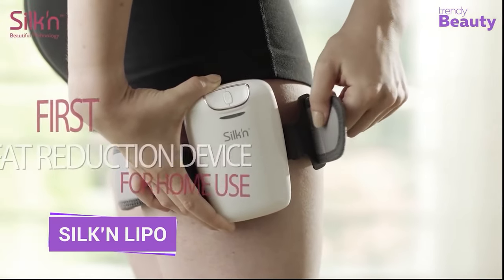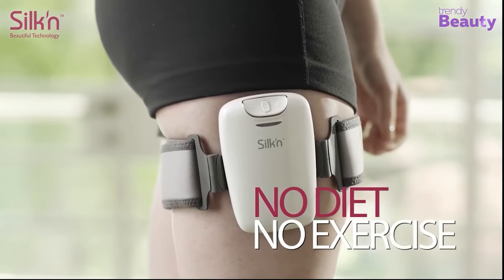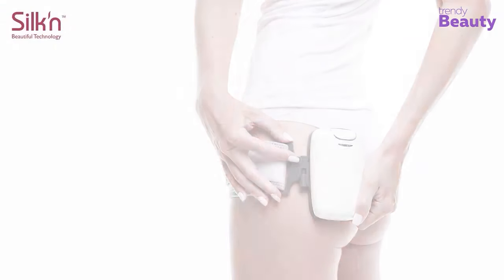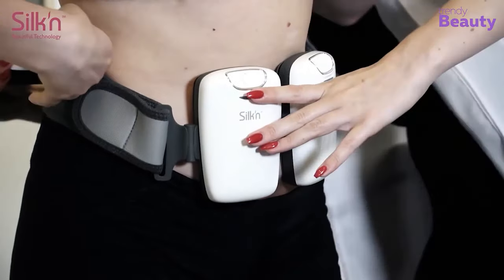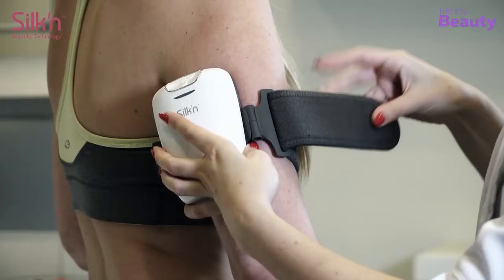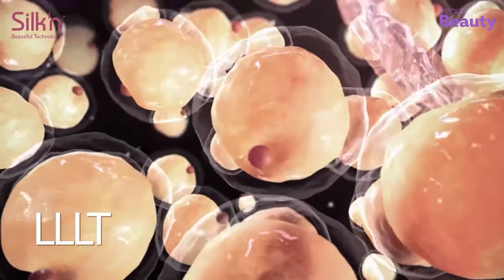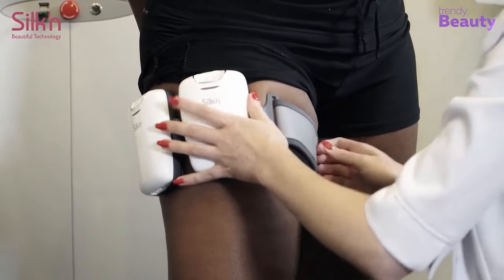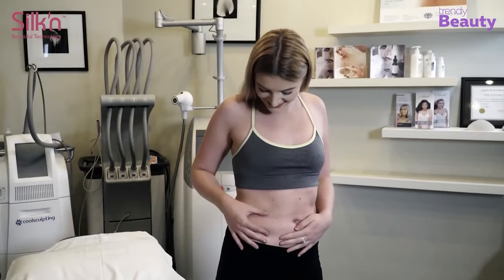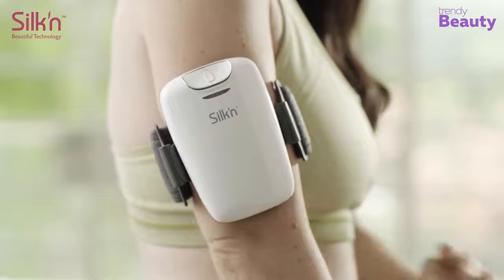Silken Lipo is a fat-reducing device that uses a combination of red light therapy and low-frequency ultrasound to target and reduce stubborn fat in problem areas such as the stomach, hips, and thighs. The device is designed for use at home and is non-invasive, painless, and requires no recovery time. The red light energy helps to increase collagen production and improve skin elasticity, while the ultrasound energy heats and destroys fat cells, allowing them to be eliminated from the body through natural processes. The device also includes a manual mode that allows you to target specific areas for more precise results. Silken Lipo provides a convenient, easy, and pain-free way to reduce fat and improve the appearance of your skin.